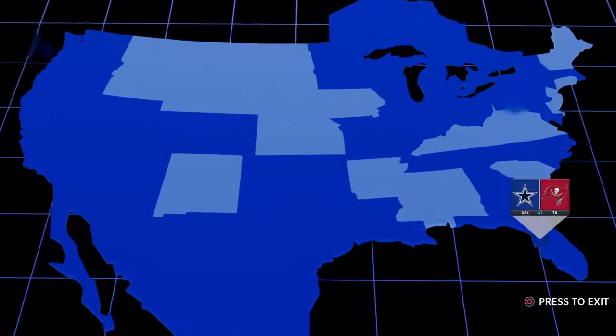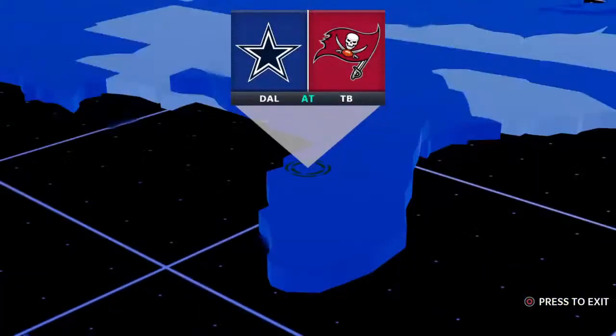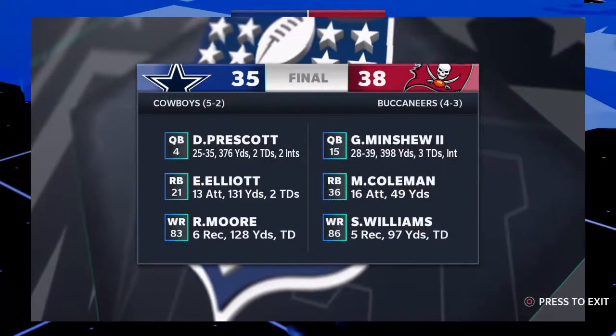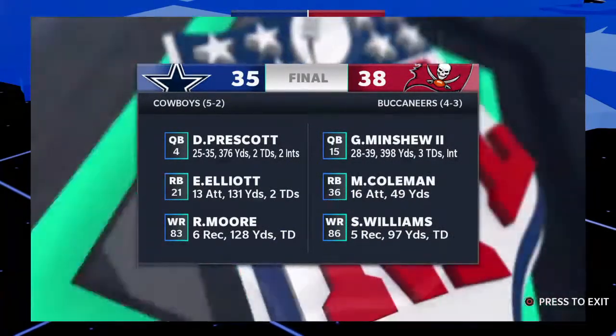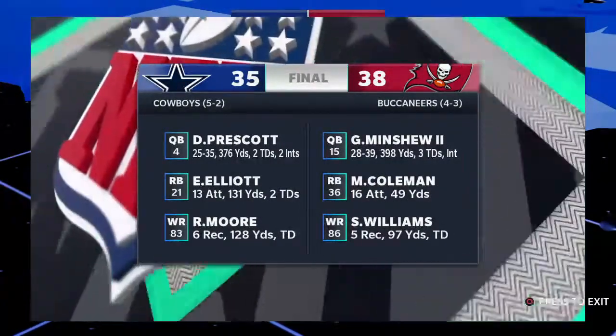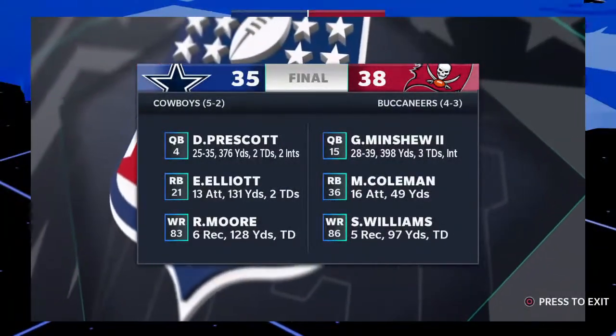From there, we head down south to Tampa to check on the Bucs at home at Raymond James Stadium. And they were winners in their ball game over the visiting Dallas Cowboys. Gardner Minshew, a strong performance there, over 300 yards passing with 3 touchdowns in the victory.